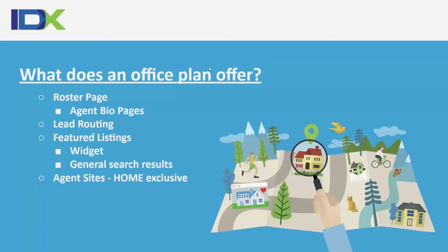So what does an office plan have to offer? There's a couple features here listed on the screen, but in short, it offers a way for you to show off all your office listings, feature your agents, route leads to the entire team, and more. It also offers your agents a way to manage those leads and set them up with daily property update alerts. We are going to go into more detail with all these features throughout the webinar, but let's get started with lead routing.